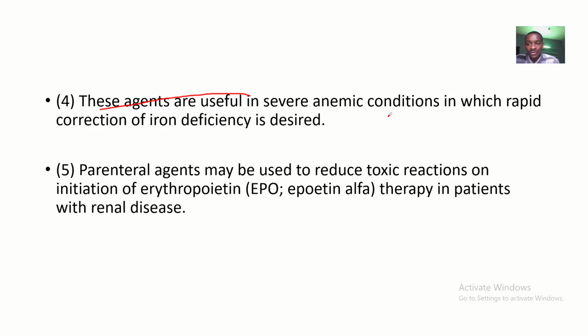Maybe when you take the drug, before you start seeing the effect, it should take like 2 hours. But if you want an ASAP replacement of iron deficiency, then you just put it directly into the veins. Okay, you bypass all those first pass effects, you bypass all those gastric enzymes, you bypass all those stuffs that should have delayed.